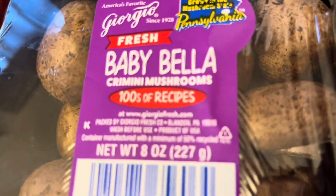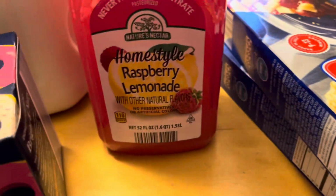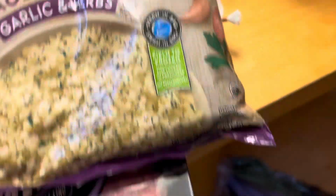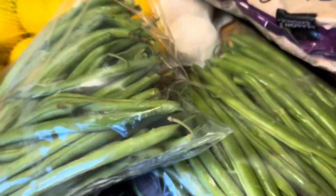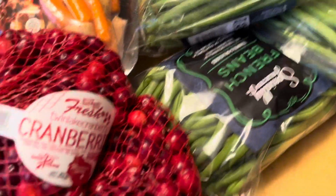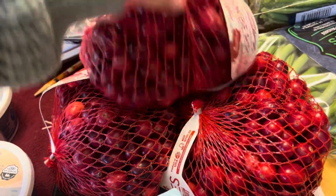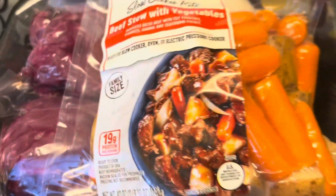these baby Bella mushrooms, medium roast coffee, home style raspberry lemonade, hazelnut ground coffee, milk, cauliflower, garlic, and herbs, wings, three things of green beans, two things of 4-pack butters unsalted, three things of cranberries, two pumpkin spice cream cheeses, and a beef stew with vegetable pack.